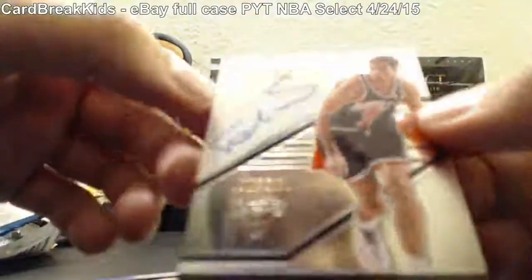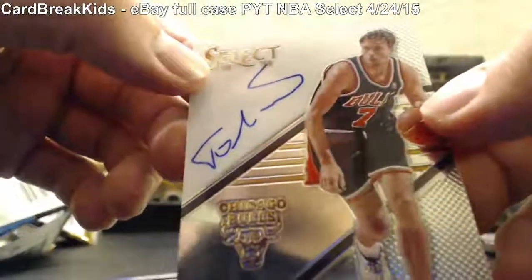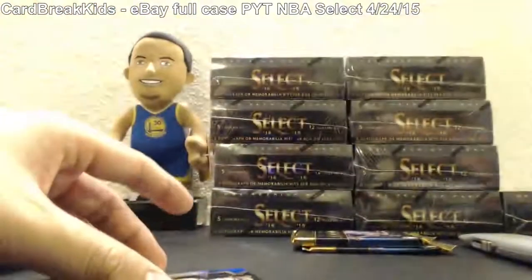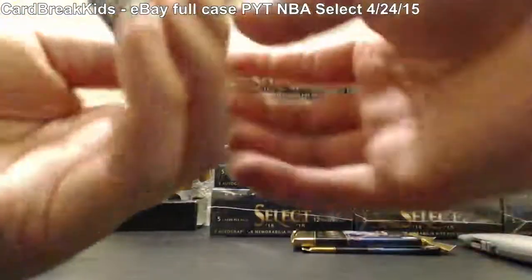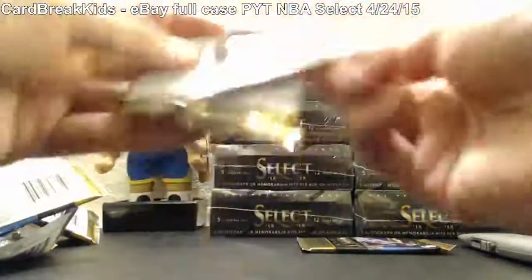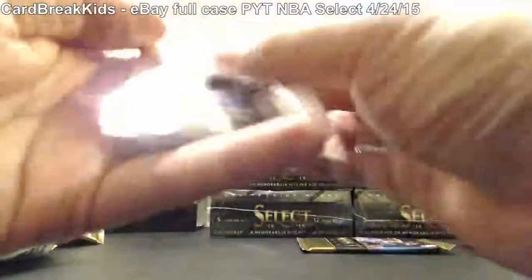Look at this. What kind of autograph is this? I thought his last name was K, not S. But alright, whatever you want to do, Tony. Respect the man. Gordon Hayward. Respect the man. Learn how to sign your autographs.